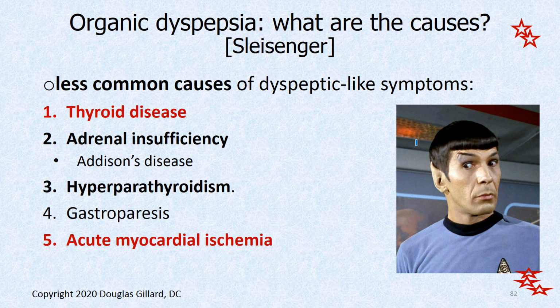Even Mr. Spock is like, what the holy halibut? Or what does that guy say? I forget what SpongeBob says.